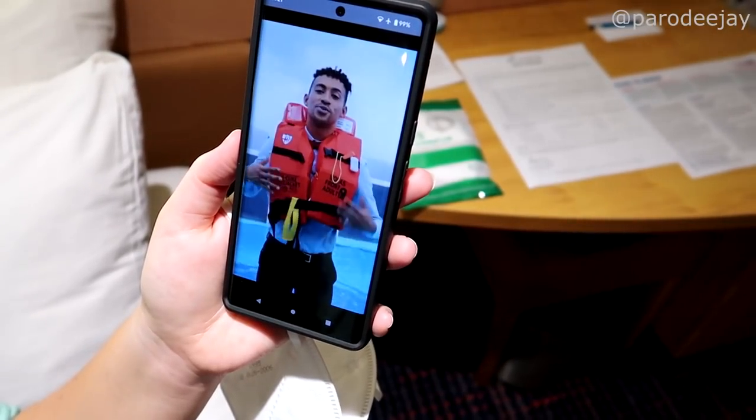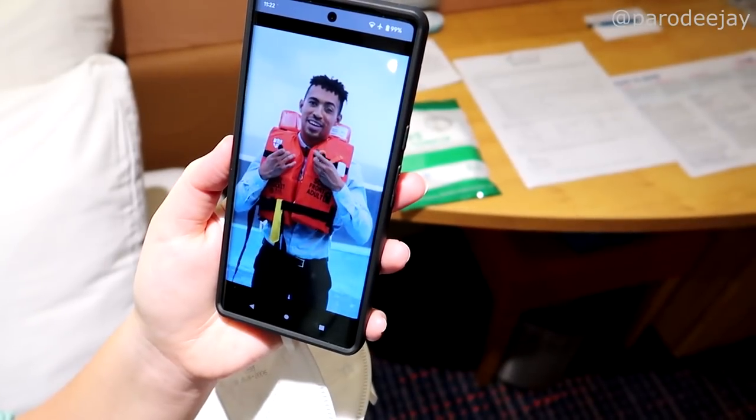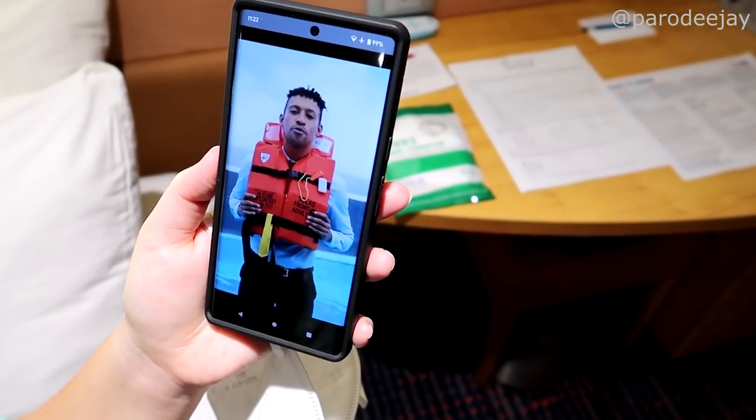Plus, they normally show you this when you go to the muster station. Some lines actually don't. Some lines, they just check you in and they're like, cool, have a good day. Carnival, I think, you do have to watch them do it, which is probably good.